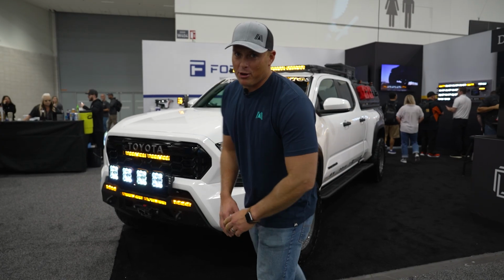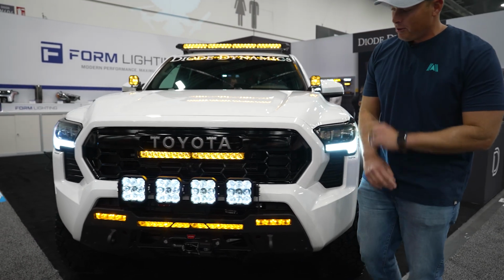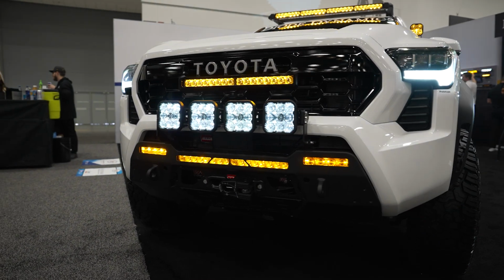Imagine driving down the road and seeing this amount of lights come at you. As I've always said, you can never have too much light. We're in the Diode Dynamics booth. Got some awesome pod lights, light bars galore going from amber. I love the backlit on them.